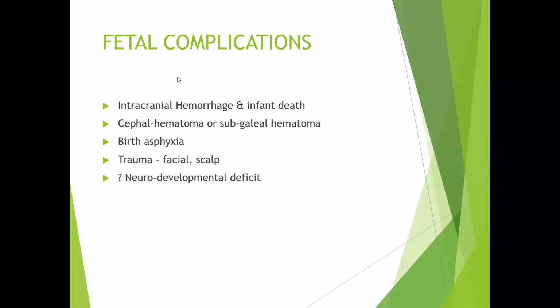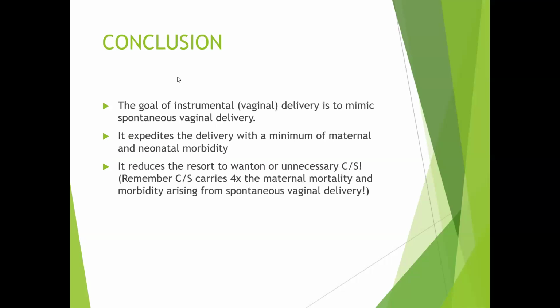The fetal complications commonly, especially with the vacuum delivery, are intracranial hemorrhage and infantile death. Cephalohematoma or subgaleal hematoma. That's why the babies need to be assessed by the NICU. Birth asphyxia, trauma, facial scalp, and neurodevelopmental deficit, although some studies that have been done have shown that babies that have been followed up after assisted operative delivery have not had any neurodevelopmental deficits.